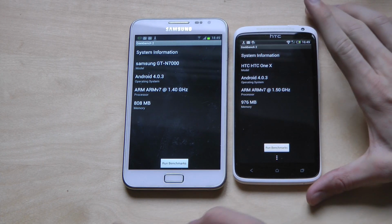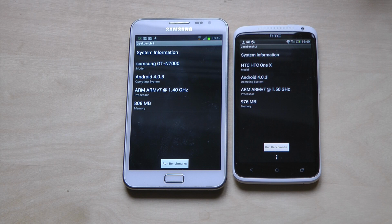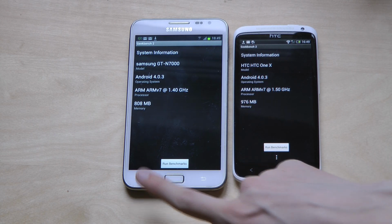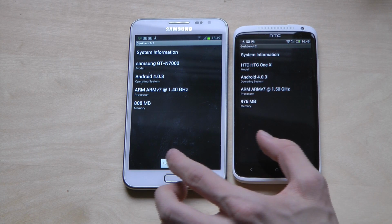Also, something that I've seen in a few apps with the HTC One X, and something people have been complaining about, is that just because you don't have a menu button, it looks like this. You get those three dots down here for the menu, and that looks pretty ugly. And we have a menu button on the Galaxy Note, and I think we're gonna still have that on the Galaxy S3.